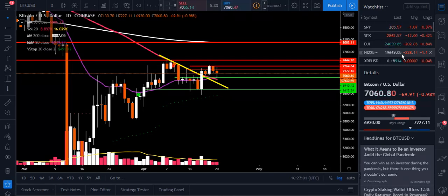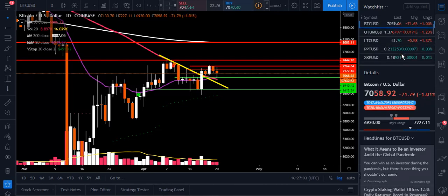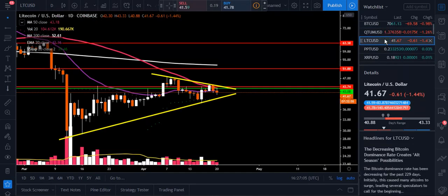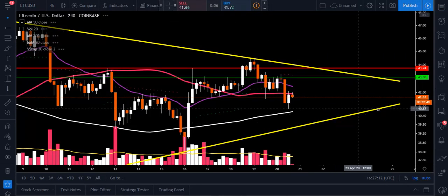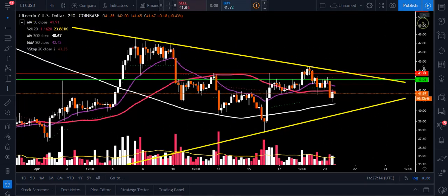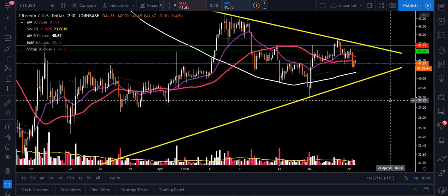So let's get into Litecoin now. Take a look at this. Litecoin's at 41.67. And we're going to start in on the 4-hour time frame. The reason I like the 4-hour time frame is because it just gives you a bigger picture. Gives you more of the price movement, and that's what I really like to see.